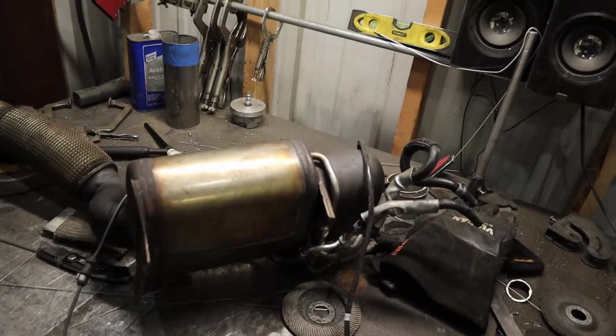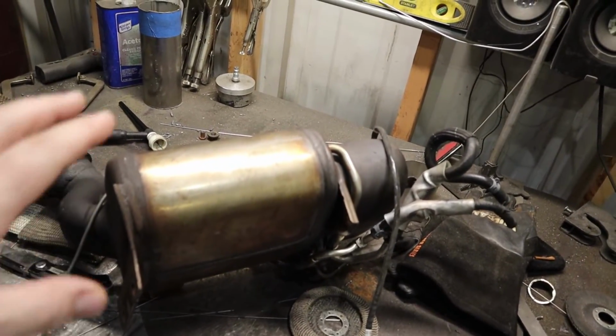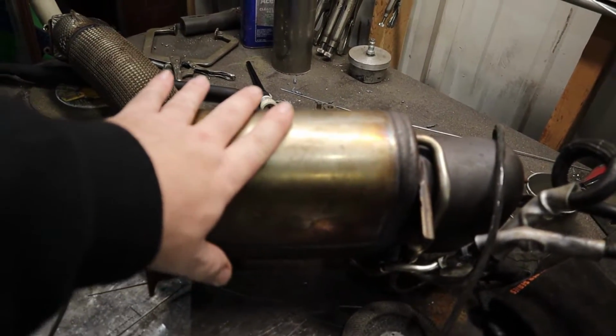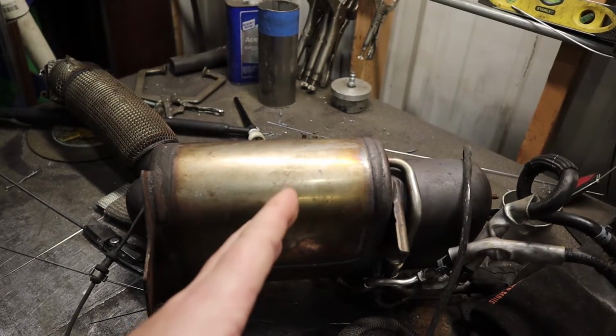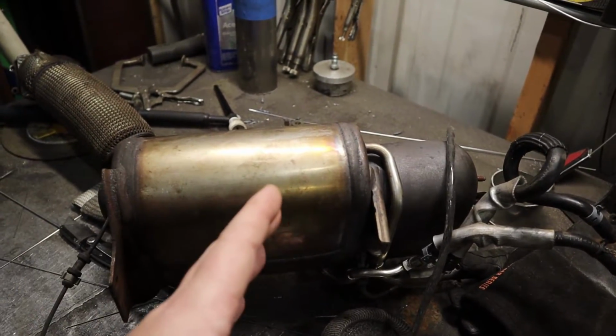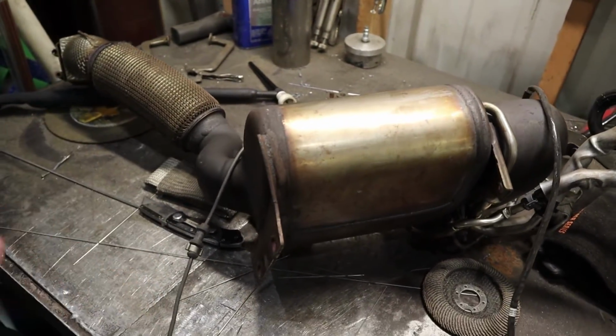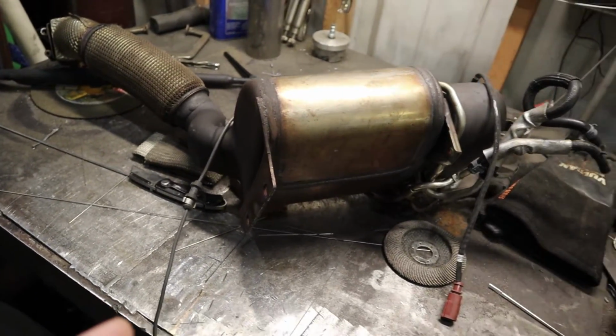So we got rid of that because that is a massive problem with these. When these fill up and they don't regen properly, it causes excess back pressure in the exhaust system, causes the turbine exhaust wheel to actually overheat, which can make the turbo fail. So we got rid of that guy.